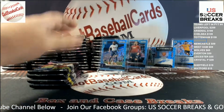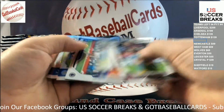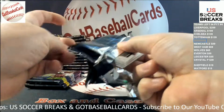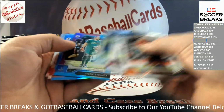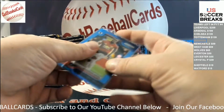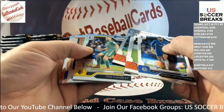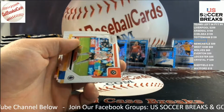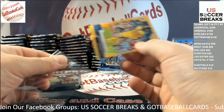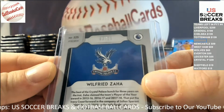Danny Drinkwater. Base. Eric Bailey, Man U. Orange coming up. Good luck. All for Crystal Palace. Wilfred Zaha. It's going to be 3 of 25.